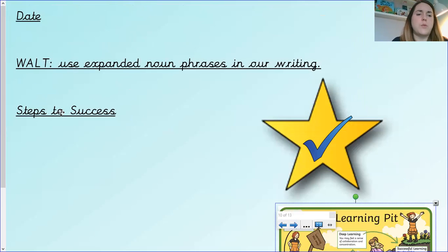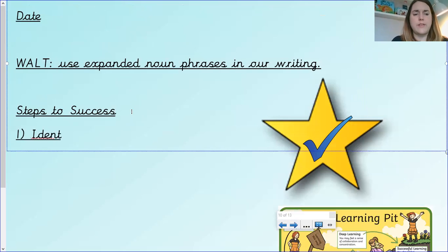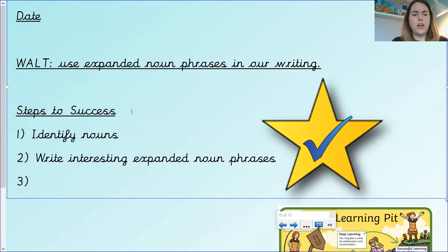So you've already written your WALT. What do you think our steps to success might be today? Number one will be to identify nouns. Your second one will be to write interesting expanded noun phrases. And your third one will be to punctuate your work correctly. I'd really like to see some really nice, neat work today.